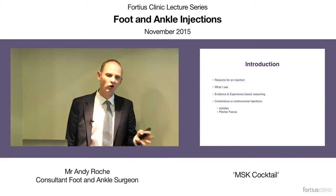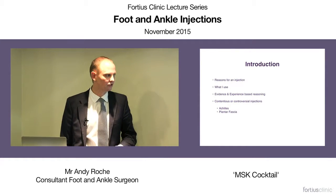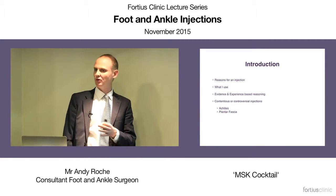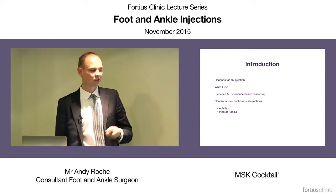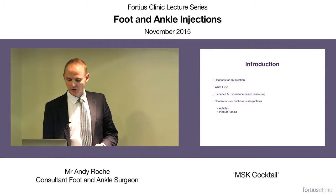We can talk afterwards about injections for ankle arthritis or osteochondral lesions or ankle impingement, but a lot of those I feel are fairly clear cut. We know that patients who have got anterior ankle impingement from an inflammatory cause do well from a steroid injection, whereas sometimes these ones are less clear. So why do I inject the foot and ankle?